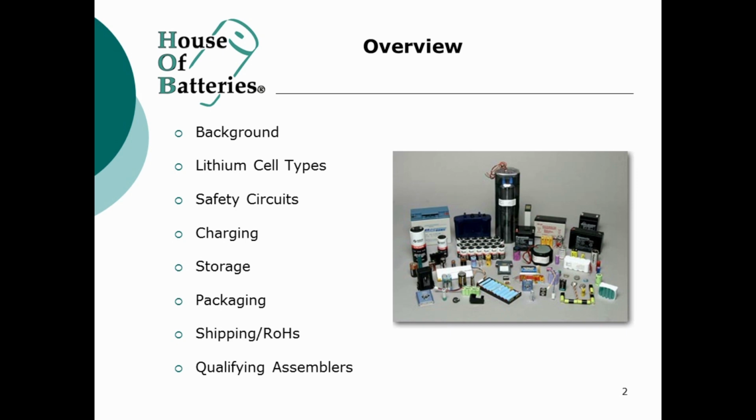Here's a brief overview of the presentation. First, we'll begin with a bit of background information, some history, and talk about the strengths and weaknesses of rechargeable lithium technology in general. Then we'll move on to specific lithium cell types and talk about different cathode and anodes that can be used to yield different performance characteristics.